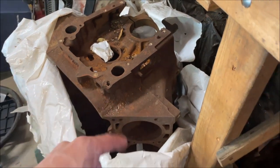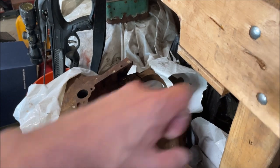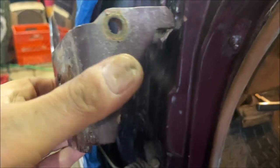1 and 1 point something inch further taller deck height. Bigger main bearing, larger stroke crankshaft. This thing is gonna get a big block Olds built over winter. I got the door hinge off, really wobbly.